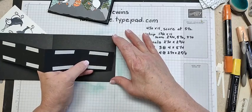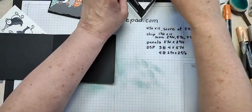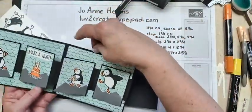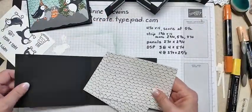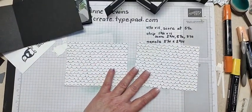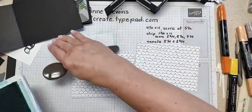Oh, you know what? I am making a very big mistake. I'm going to take this aside and I'm going to add my DSP. I need to add my waves back there. So let's do that. I'm glad. I thought that just doesn't look right. So let me color these pieces real quick with my blending brush.